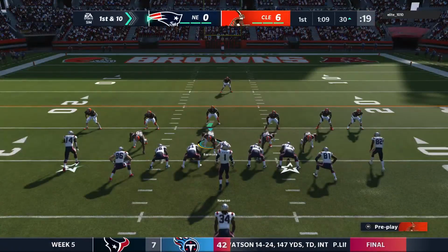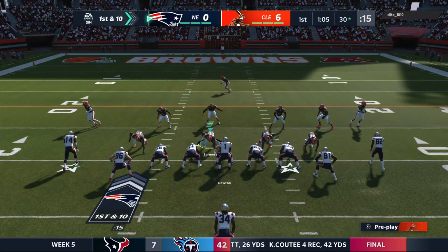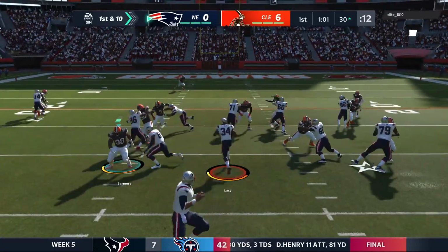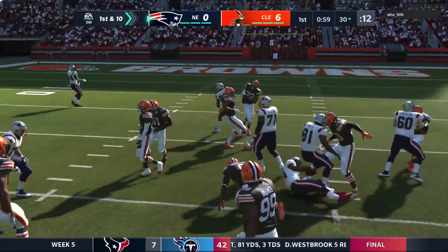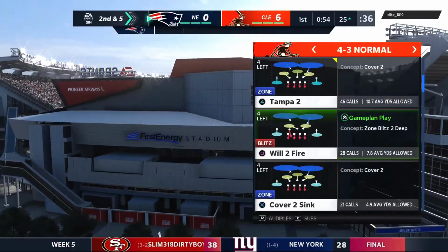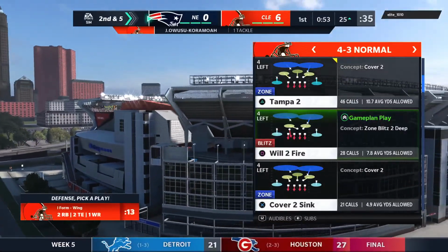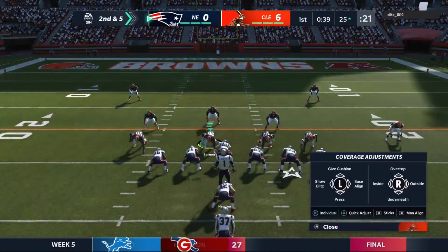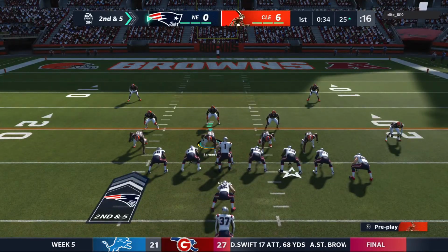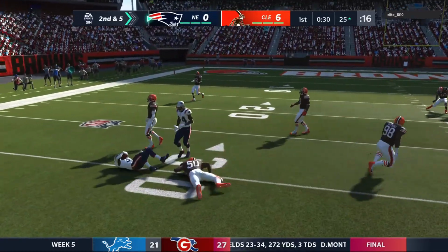So 1st and 10 now from the 30. And to give this time to the tailback. And he's got about 5 yards as he's taken down right at the 25. That's a really nice, tough run inside, and they gained 5 yards on it. And to be frank about it, most offenses don't expect to get 5 yards on a play call like that. So when they do, they go back to their huddle with a little pep in their steps. They're starting to think that they're starting to dominate the line of scrimmage.